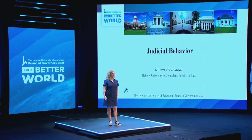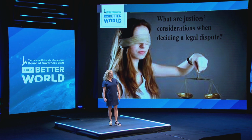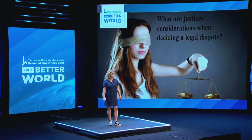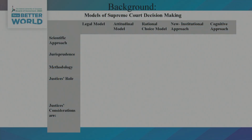More and more of our faculty use advanced scientific methods, statistical analysis, experiments, computational textual analysis to answer traditional and new legal questions. To demonstrate this, I'd like to present some of my work. My work focuses on the questions of justices' considerations when they decide on a legal dispute. Few theoretical models answer this question.